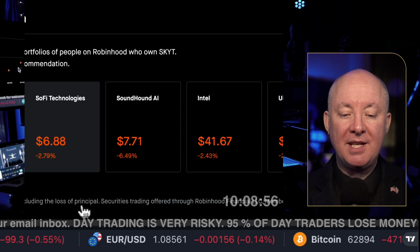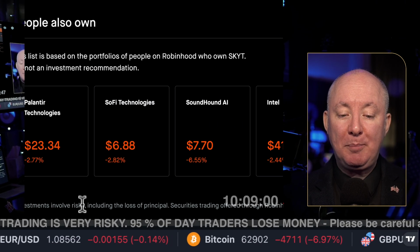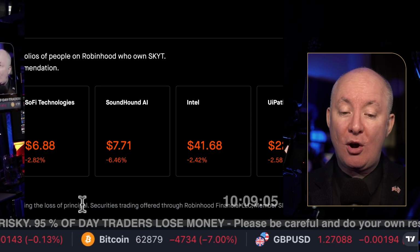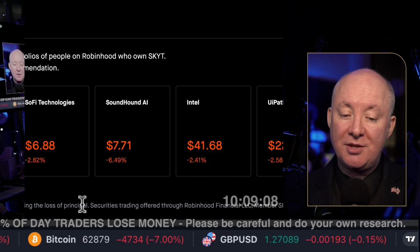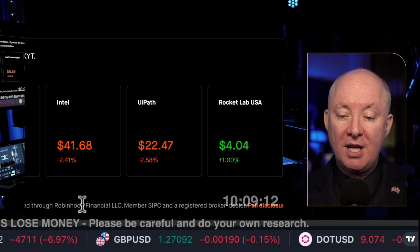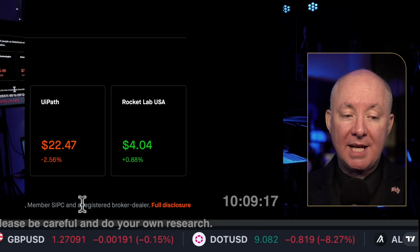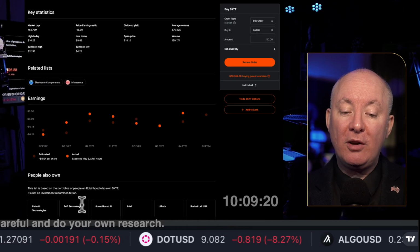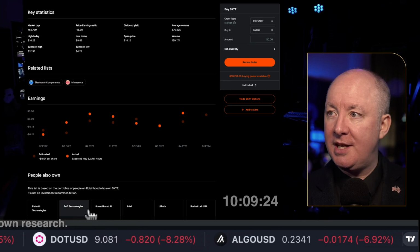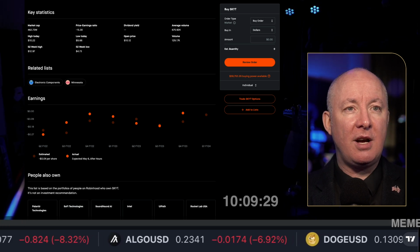Who else is investing in this stock? Palantir, great company, overbought. SoFi could be great, but the CEO talks rubbish. SoundHound, that's an interesting stock, a lot of attention on it at the moment. Intel, a great company. UPath, I've not researched it. Rocket Lab, up today. A lot of volatility though, potentially a great company for the future. That's what you're going to get, but you can see that already because the investors that own this stock are in other volatile stocks.